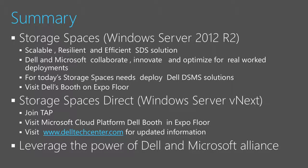And also look at the cloud platform at the Dell booth on the Expo floor, and also Dell TechCenter. As you know, you got the build now. We have hardware. We'll be doing a lot of work, and Microsoft will be blogging on their side, and Dell will be posting too, so please watch out for Dell TechCenter. Whatever new information we have, how to define, how to deploy, we'll be posting there. At the end of the day, leverage the good work Microsoft and Dell are doing for you, and participate in that. That's all.